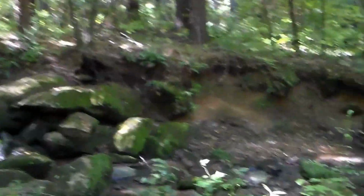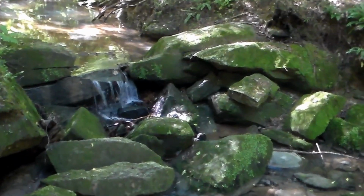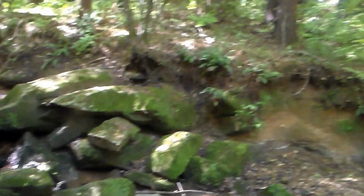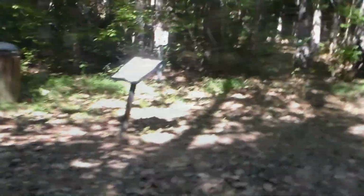So for those of you who do not like to carry water in, I mean, you'll be fine here. Just everywhere you're looking, there's a stream crossing or a bubbling brook. The only thing about this park, though, there are no overlooks or anything of great interest, but absolute perfection for pets and kids. There are no real inclines. It's just a real nice park.